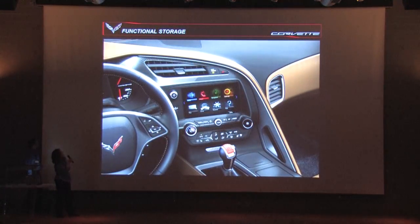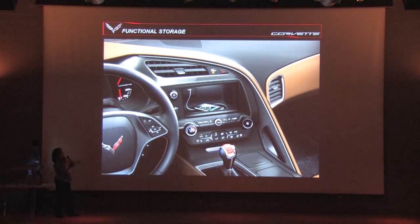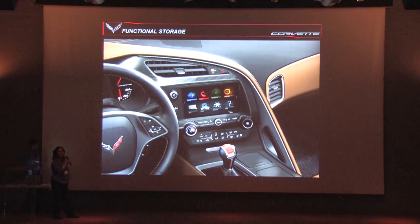We've also added a lot of functional storage, which is really nice. So in addition to the center console, we've added a nice big storage bin behind the 8-inch display in the center of the vehicle. And in that pocket, we also have a USB port, so you can plug in your phone, you can put the screen back up, and then you can have a concealed storage while you're charging your iPod or your phone.